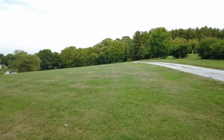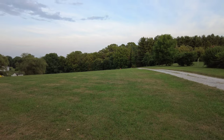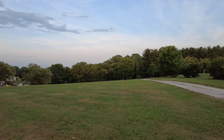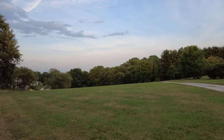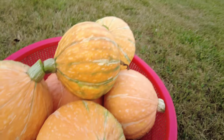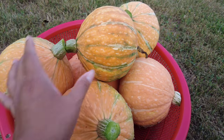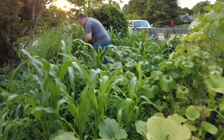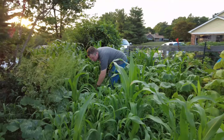Oh, deers. Oh, look at you guys. Deers. Oh, look at, come and get some pumpkins. Come on. Well, so far, I can't zoom in. Oh, I hope Gary don't hate me. I chase his deers away. Pumpkin. Any more, ma'am? I think that's all the ripe ones.